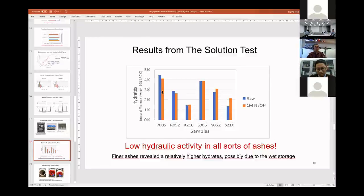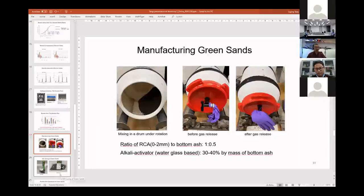So we believe that because these bottom ashes have already been put into water for cooling and storage for 1 or 2 months, during this period the oxide minerals already hydrated. So afterwards they already lost this further hydration property. But anyway, it contains some hydrates inside the particles of these ashes. So we try to use these hydrates to make the green sands. We consider it in such a way.